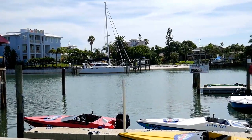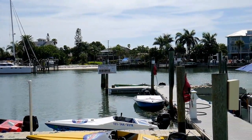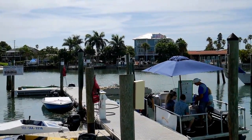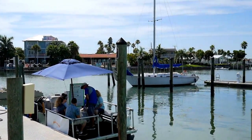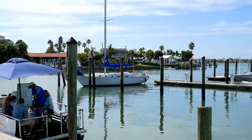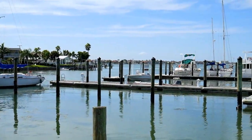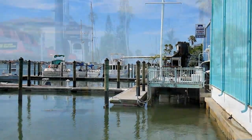You can go out, hire a speedboat for the day. So much happening. The marina is beautiful, you can leave your yacht here and live up here and never have to worry about it. It's very protected water. So this is the island of Vina Del Mar, my Vina Del Mar beach home. Come and join us here in beautiful Pass-A-Grille.